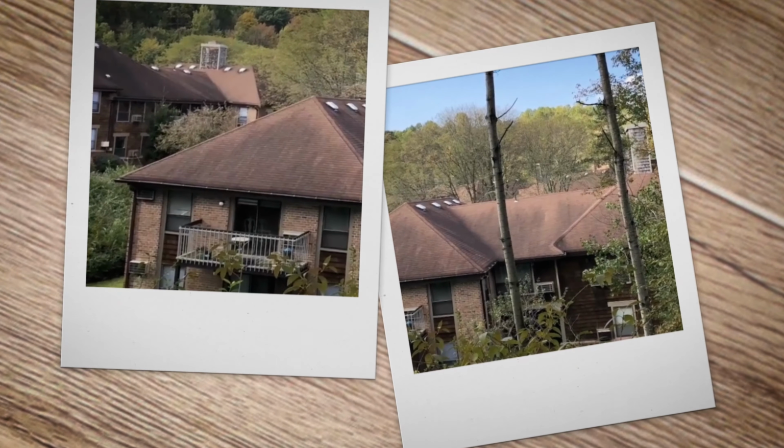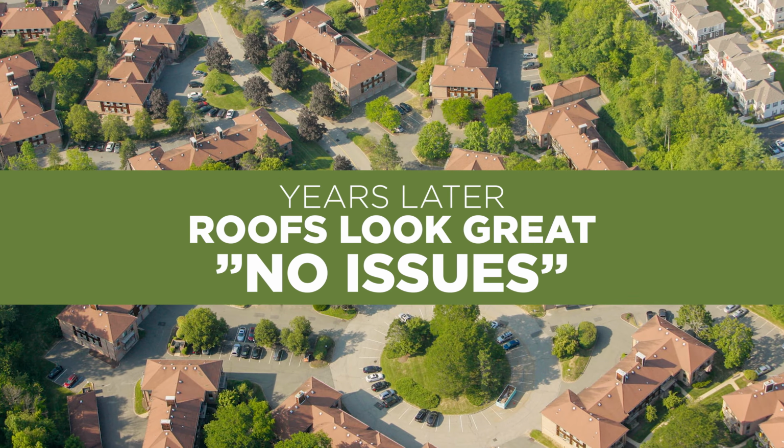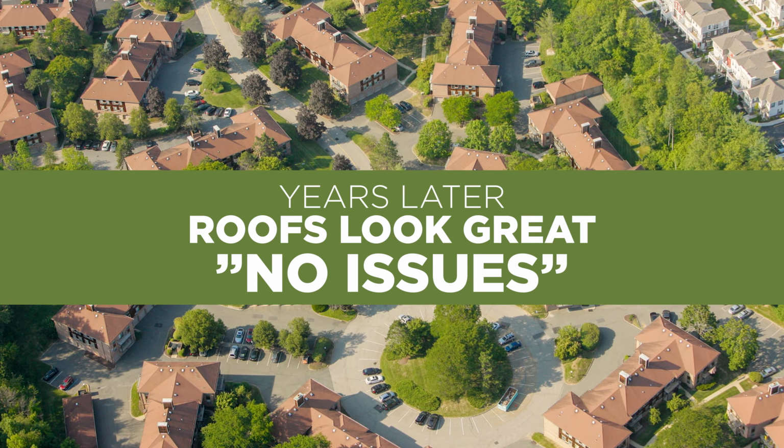I was skeptical at first with the existing condition of the roofs. We were having high winds and shingles were blowing off the roofs continually. But years later, after the application, the roofs look great and we have no issues with any shingles blowing off the roof.